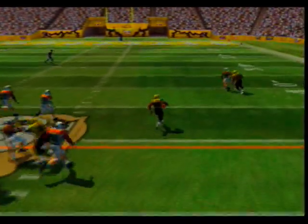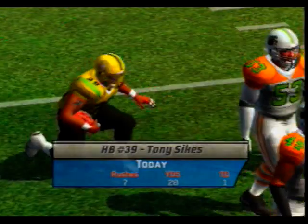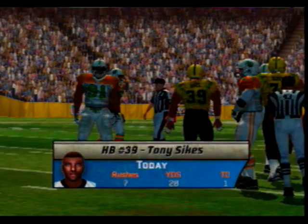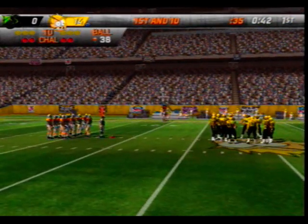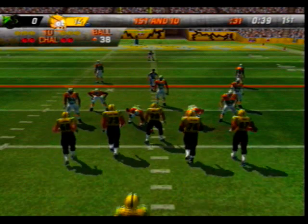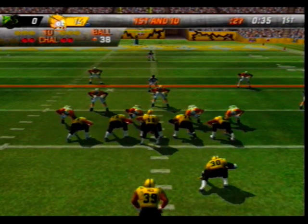Off to the tailback, running with a lot of room in front. Big pop that time. They pick up 14 yards on third down. Ball on the 38-yard line. Watch it play. The visiting team come out in a 4-3.